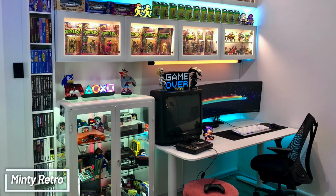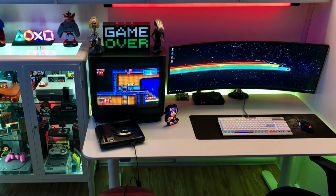Next we have Minty Retro, and it's all in the name. They got retro stuff everywhere. Minty, whether it's minty fresh or in mint condition, either way, his name just nails it here. And I really like how different this is. Again, while people might think you want a more clean setup, this one here is going for the retro vibes, all the figures, the collectibles. You see the old retro consoles in the case, and I love stuff like this.